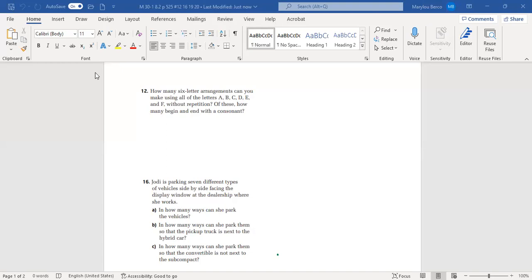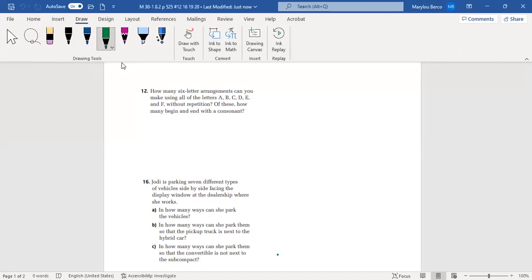Number 12 on page 525. Okay, how many six letter arrangements can you make using all of the letters A, B, C, D, E, and F without repetition? Now notice each of these letters is different. We can't repeat it. And then of these, how many begin and end with a consonant?